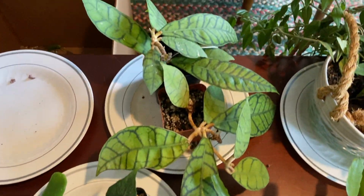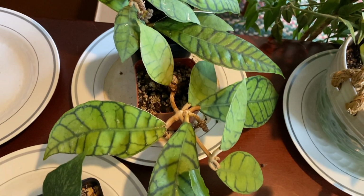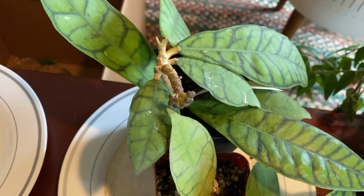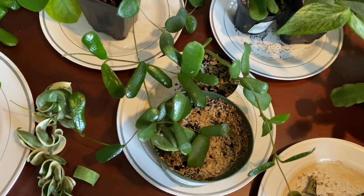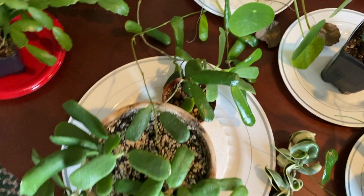This is my Hoya, what is this called? Oh my God, if you guys know, let me know, I'm blanking, but it keeps going into bloom. You can see the little peduncle right there. Looks super cute. My Hoya rotunda flora are doing well. They're growing a lot.